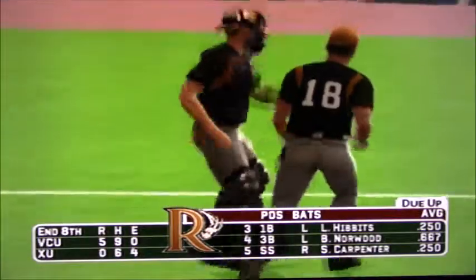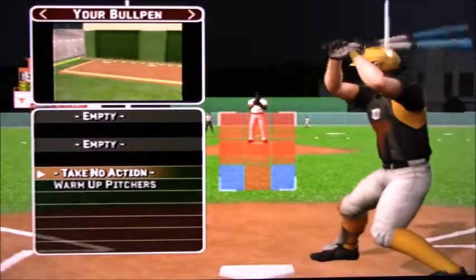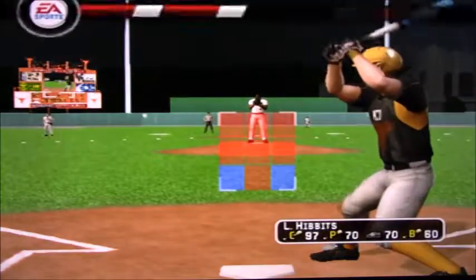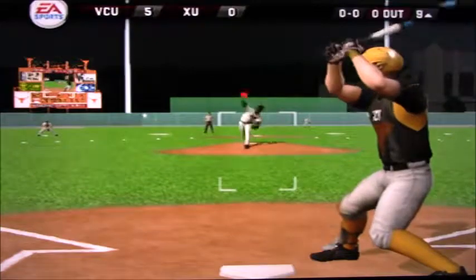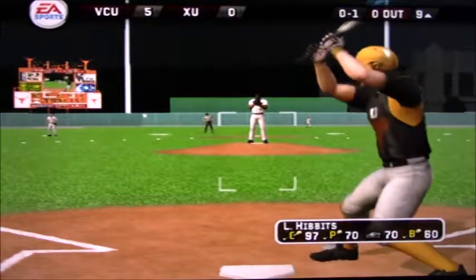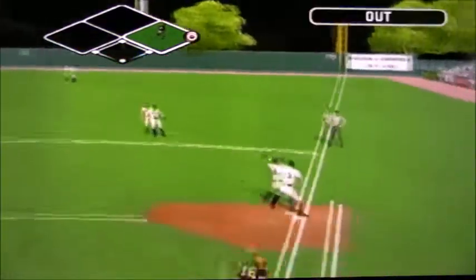With eight innings played, it's 5-0. All right. Last inning. Let's get one more pitcher in there. Let's take a look at their closer. Watson. Big swing, didn't get it. There's a ground ball towards second base. Throw to first, he's out of there.